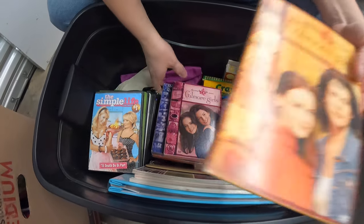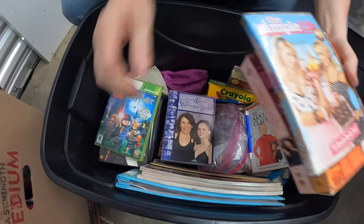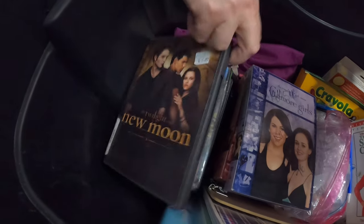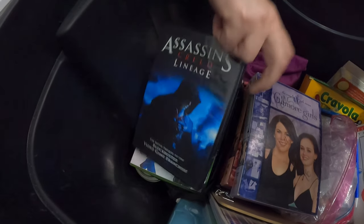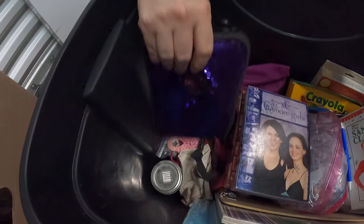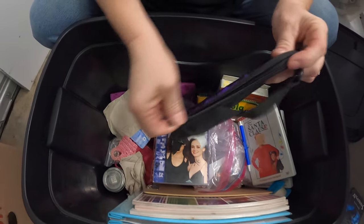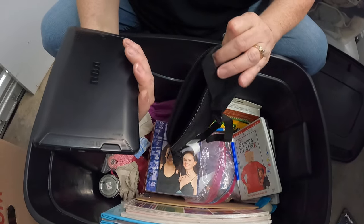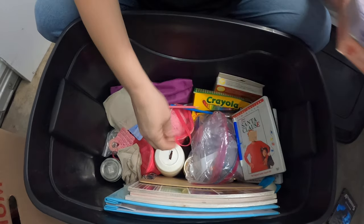More DVDs. Oh, is that what that is? Gilmore Girls seasons. I see green cases. That's usually Xbox. Oh, there is Xbox and a movie. And there's Sims 3, Assassin's Creed. Is that a game? Oh. And then Gamers, okay. Oh. What's in here? It says heavy. A little tablet of some kind. RCA. Yeah. Tablet. Gilmore Girls.